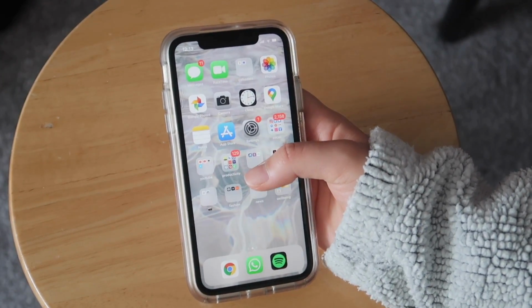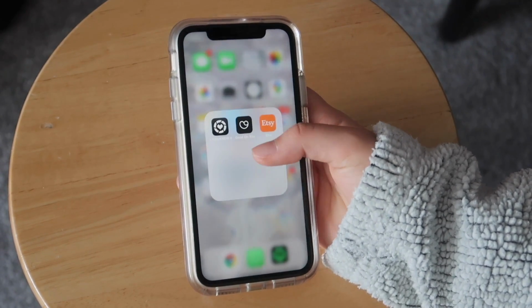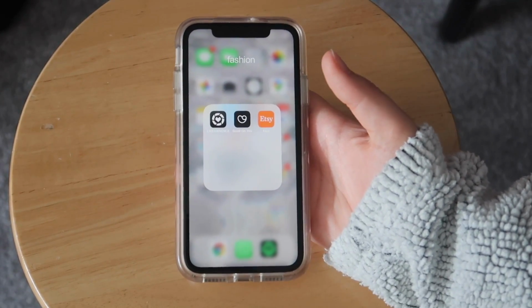I will make a video on how I edit my pictures very soon, so if you want that, let me know. I will do it even if you don't want it, but just if you want it, let me know anyway.